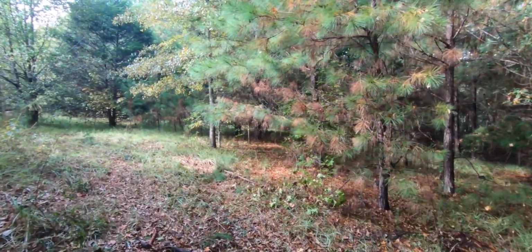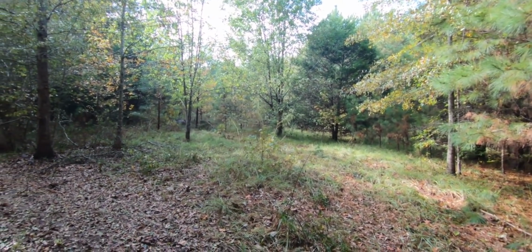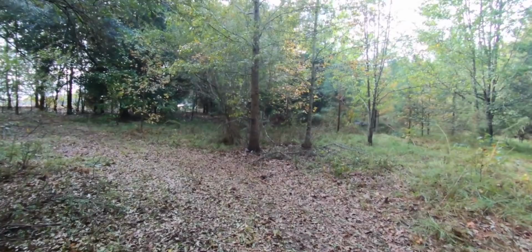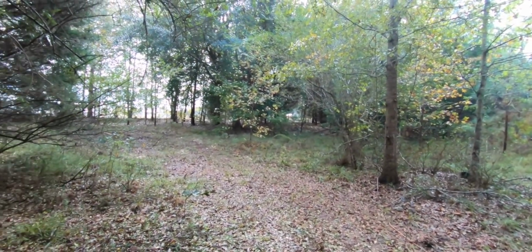Pine trees are taking over, cedar trees, and there's some nice trees out here too. But one of these days we'll come up here and clear out all these junk trees that are growing up. We'll leave some of the nice ones, but we'll open this back up to pasture land.